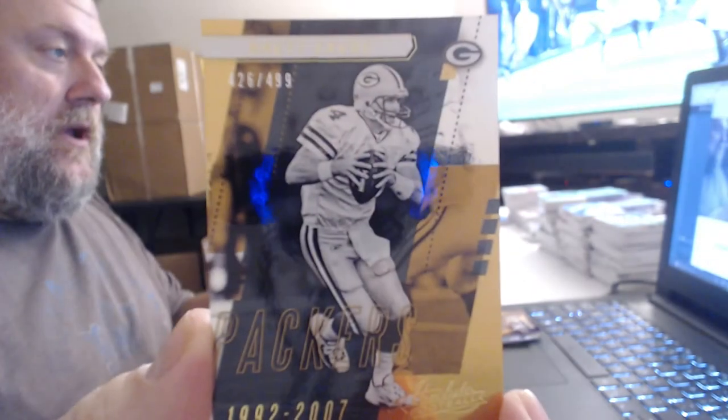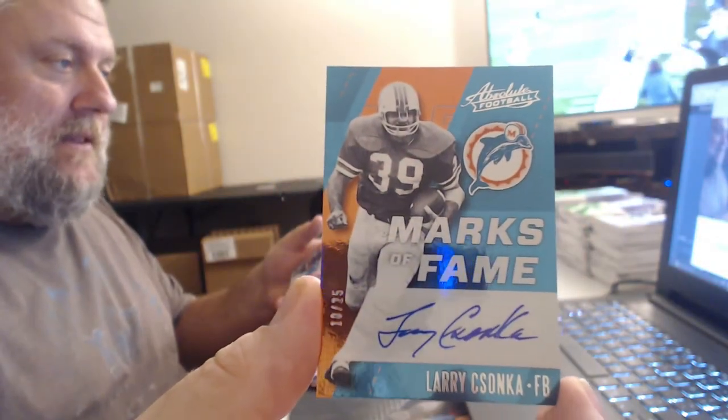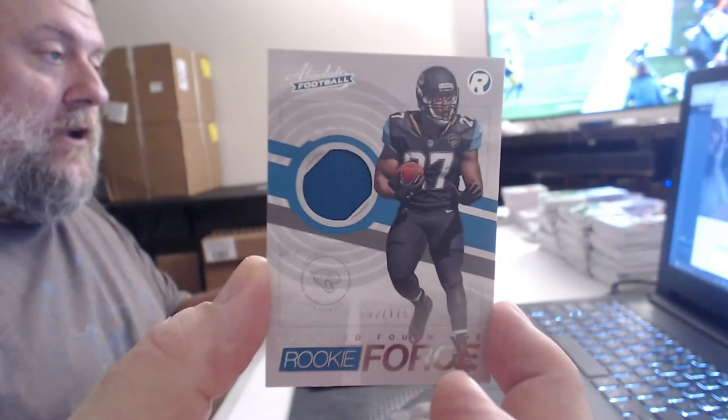$4.99, Brett Favre. And 99, Larry. Oh, 25, my bad. Larry Zonka autograph. And 175, Leonard Fournette, explosive.